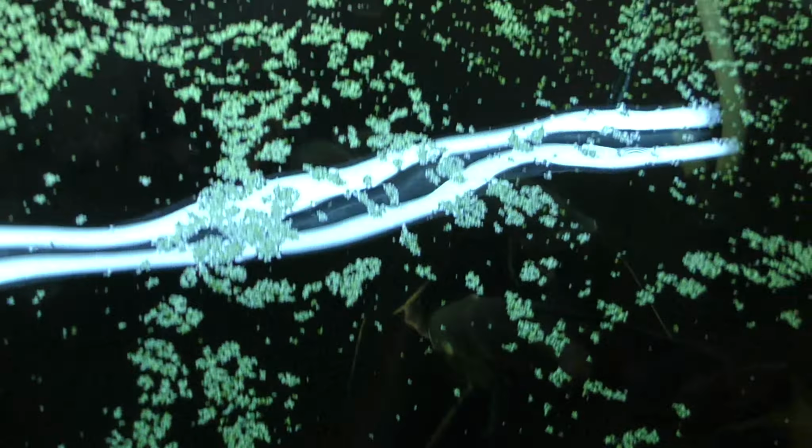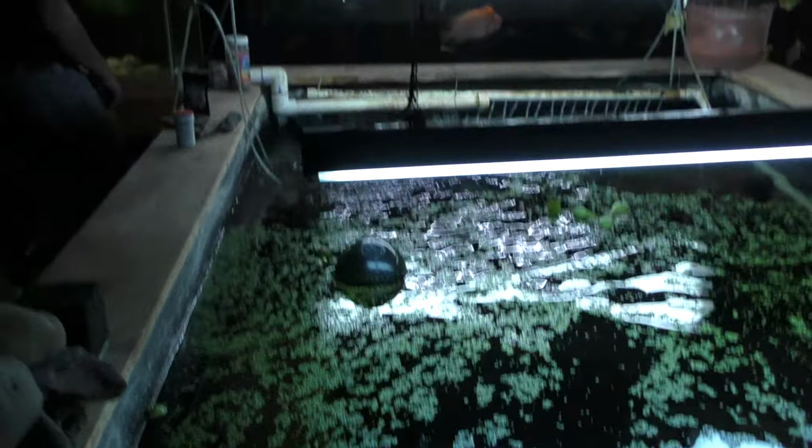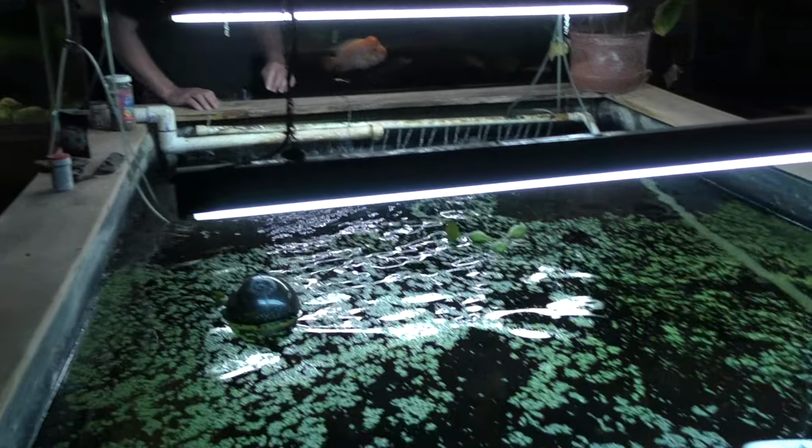That is so cool. How many gallons? I put it at 855 gallons. Holy smokes. Yeah, I think this is so cool. Big old biofilter.